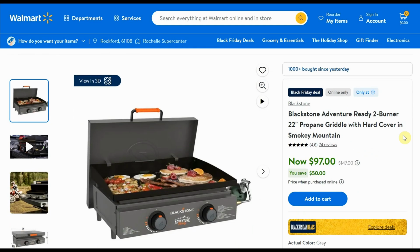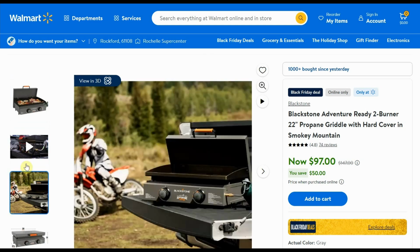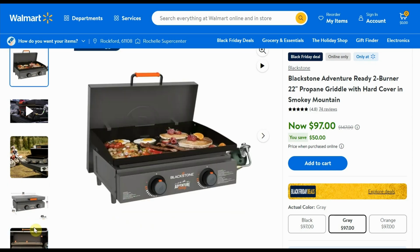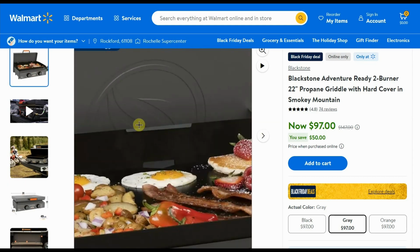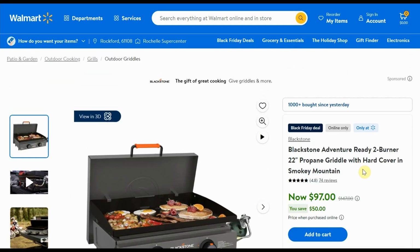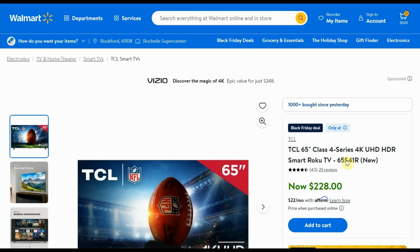Blackstone Adventure Ready 2-burner 22-inch propane griddle with the hard cover in Smoky Mountain. Normally $147 down to $97. You can go camping. You can make me some bacon and sausage. Whole breakfast there. Look at that. Keep the eggs though. You can have the eggs. I don't want the damn eggs. That just looked yummy. Makes me hungry. Let's move on.